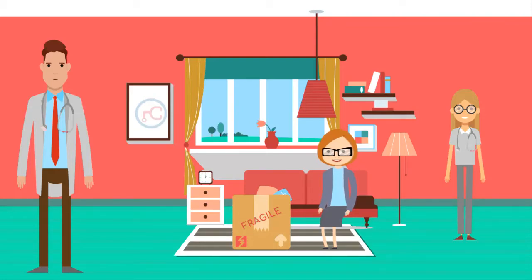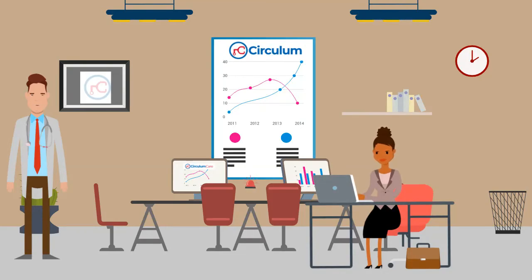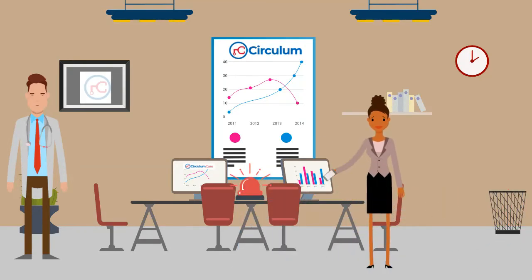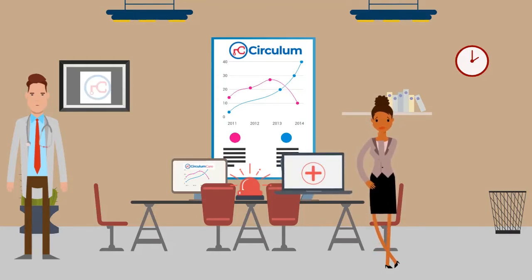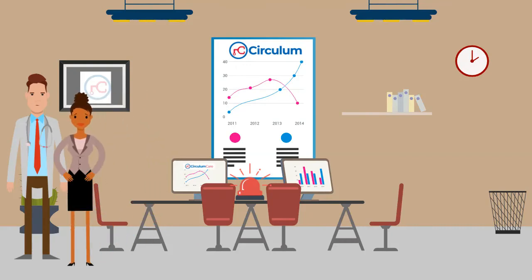Then, every day, you take a couple of minutes to check your blood pressure, answer a quick survey, or watch a video from your doctor. Your Circulum coach will check on your readings every day. If something doesn't look right, they'll give you a call. Or they'll send a note to your doctor. Or they can contact your office directly about your condition.